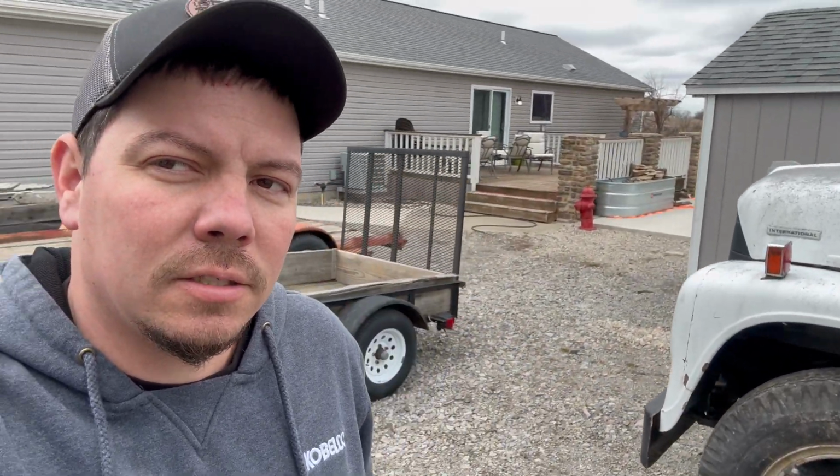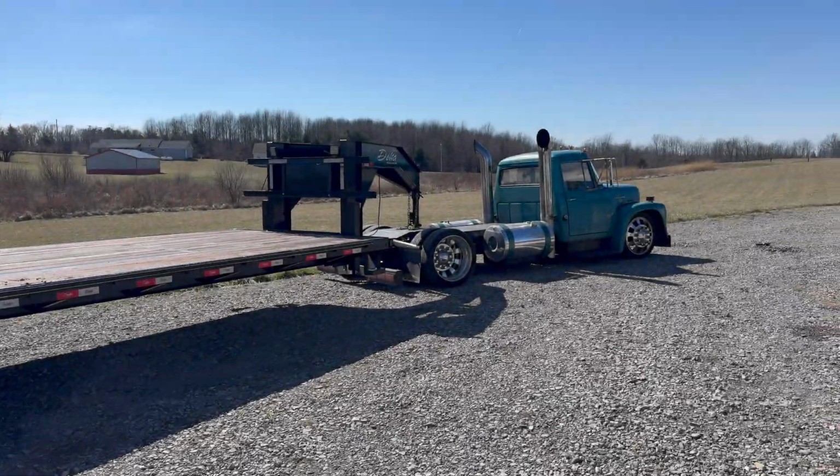Thanks again to Todd for wanting me to build him a truck. It's kind of a cool opportunity. So we're going to see what happens with it. But we've got a pretty good truck to start with. And yeah, we'll hopefully get started on it here soon.